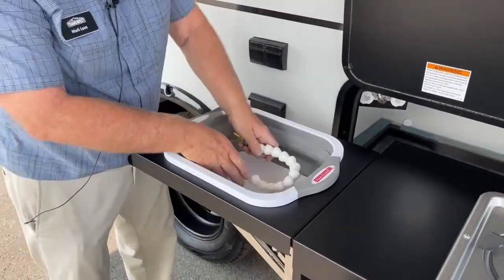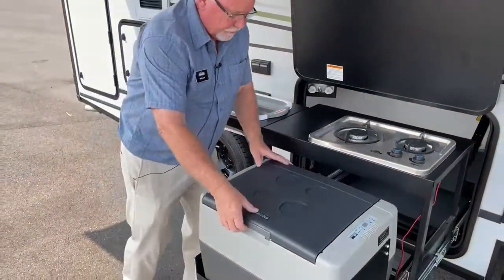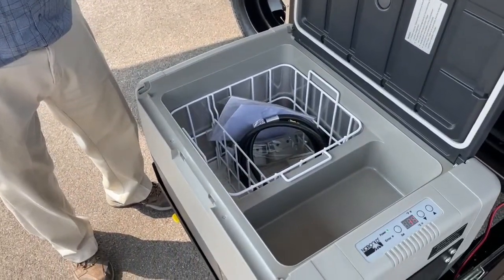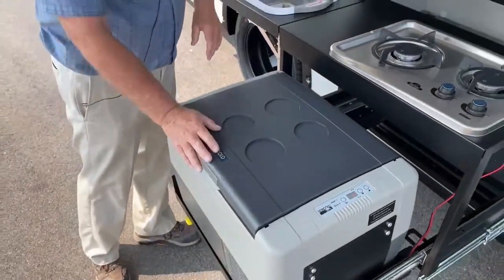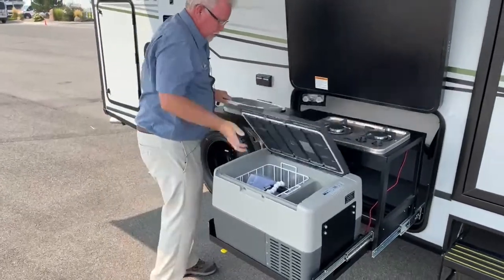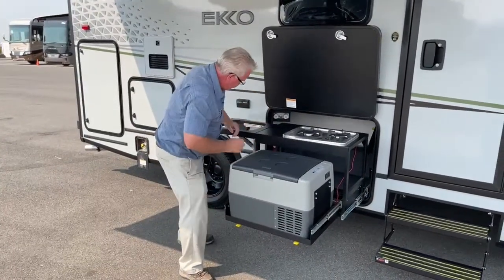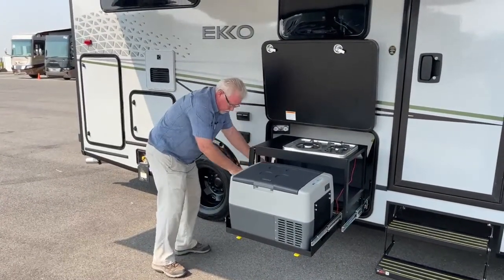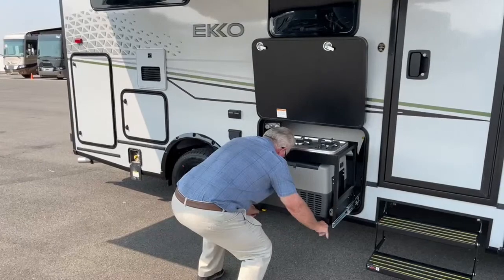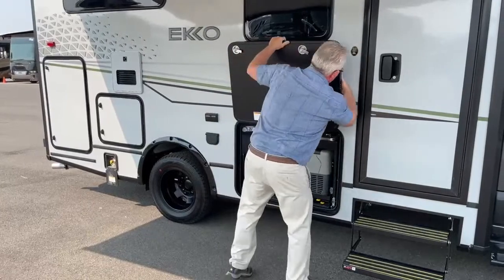But a nice 2-burner outside little cook surface with a sink, and then you do have the Norcold refrigerator freezer here. And again, this is an option. If you don't choose it, you're going to get an extra storage compartment there. So I will close this up. Put my tray down. There we go. Fits in there nice and neat.